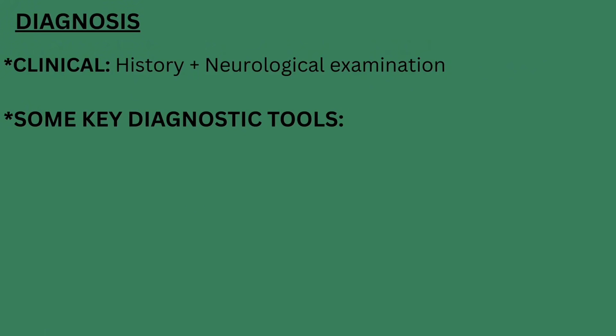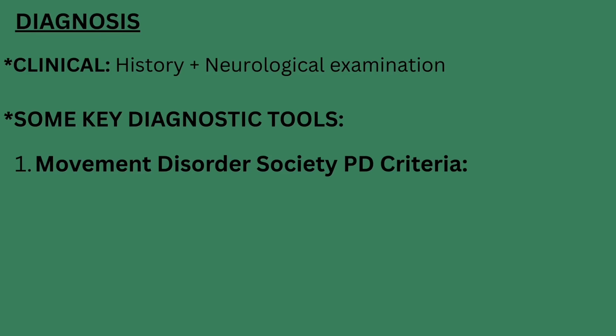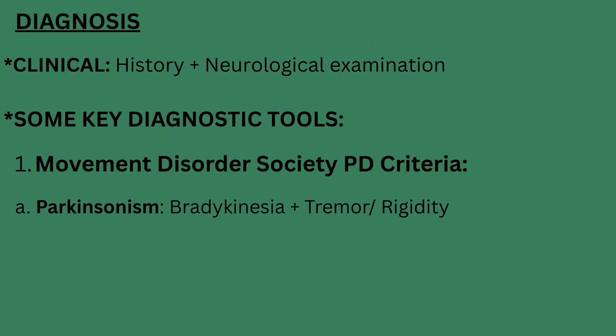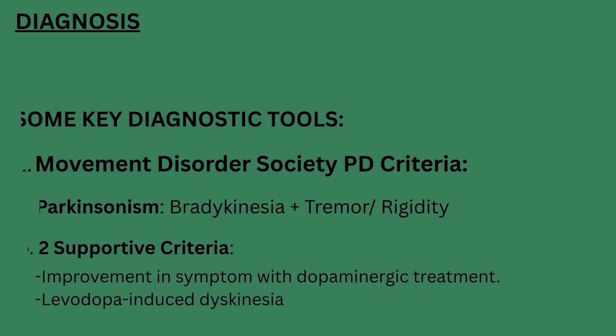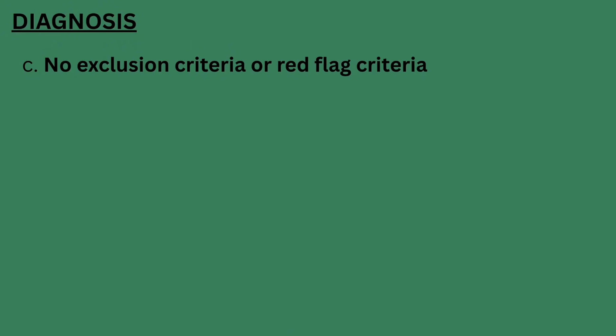The diagnosis of Parkinson's disease is primarily clinical, usually based on history and neurological examination. This is because no single laboratory or imaging test definitively confirms Parkinson's disease. Some key diagnostic tools include: 1. A new set of criteria called the Movement Disorder Society Parkinson's Disease Criteria. This requires Parkinsonism, meaning bradykinesia, and either resting tremor or rigidity. In addition to that, there must be 2 supportive criteria, such as an improvement in symptoms with dopaminergic treatment, or levodopa-induced dyskinesia. There is also a no-exclusion criteria or red flag criteria.